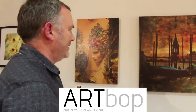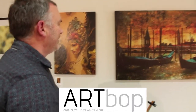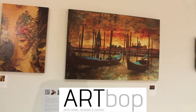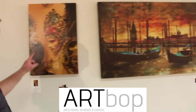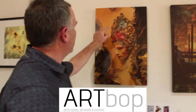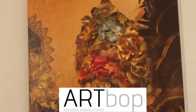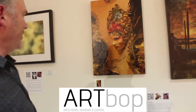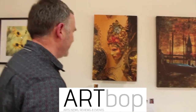Even these ones of the gondolas kind of look... It's a special part of the day to capture that, isn't it? It is. And this one here is, you might not be able to see it on the video, but this one is actually got a piece applied to it there and some little diamantes on it. I love the depth on that one.